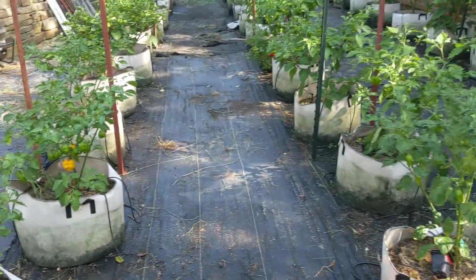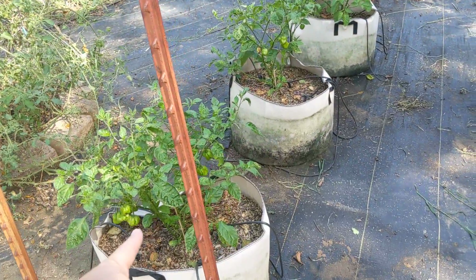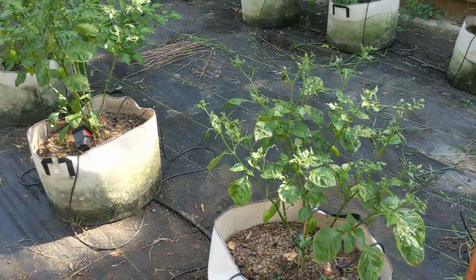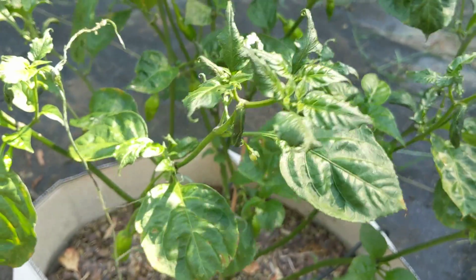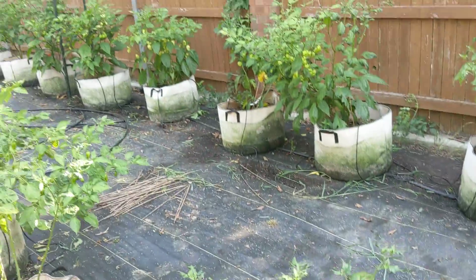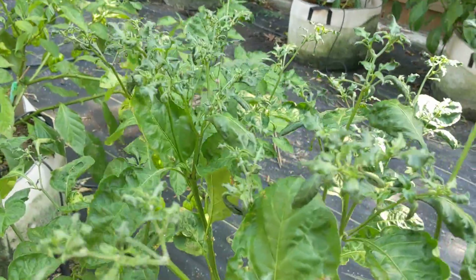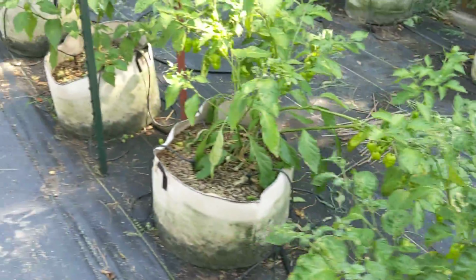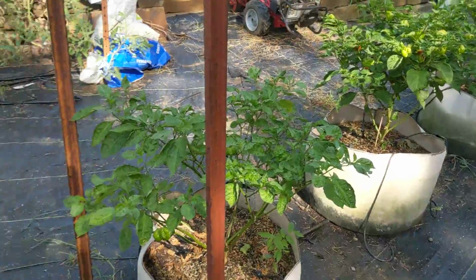Some of our chinenses, they're not all doing perfectly. Some of them, like this one, are pretty small still. You can see what the effect of no nutrients had on their new growth. You can see those leaves are all shriveled up. Since they weren't getting any nutrients at all, it's probably all kinds of deficiencies. This one's got it pretty bad too. But they'll recover. It just takes a few weeks with the nutrients on.